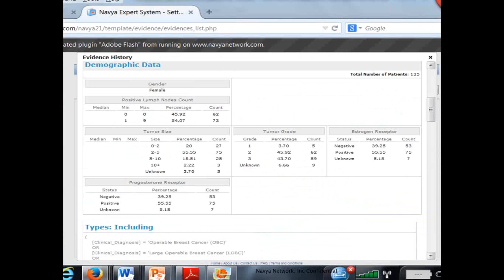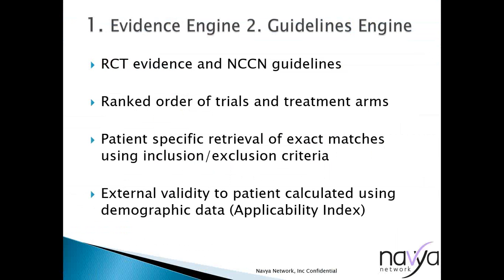So for example, this screenshot just shows you that a certain trial might have had only 27 patients with a tumor size that was 0 to 2, but it had 75 patients with a tumor size of 2 to 5, or a different receptor status or a different grade of a particular tumor. And what that allows us to do is actually map the patient to the demographic data and say how similar was this patient to the patient population that was actually enrolled in that trial. And we use a measure that we call the applicability index to actually measure that out.